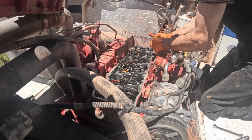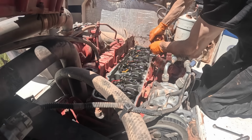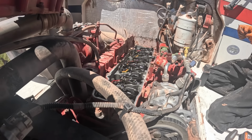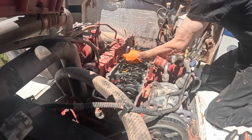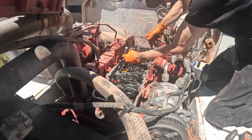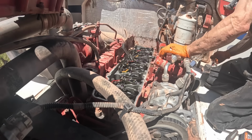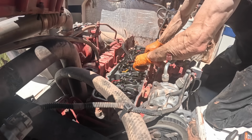Wow. It's like it's backed all the way out. Okay, that's weird, huh? That's really strange. Maybe something did move on it. Interesting. Not really even sure what the hell happened there. It was backed off internally here.